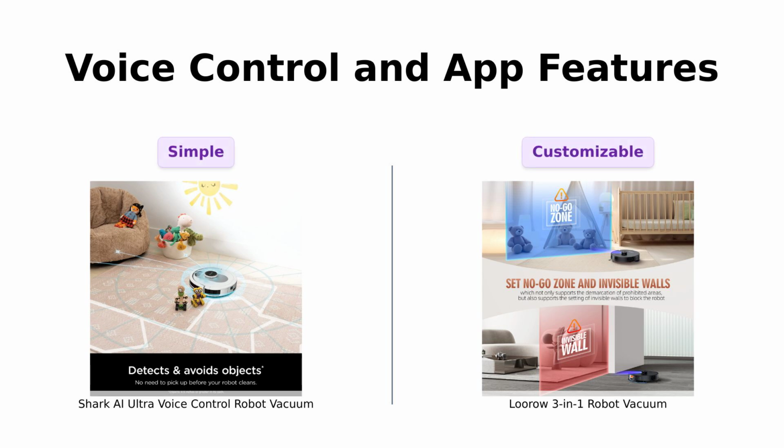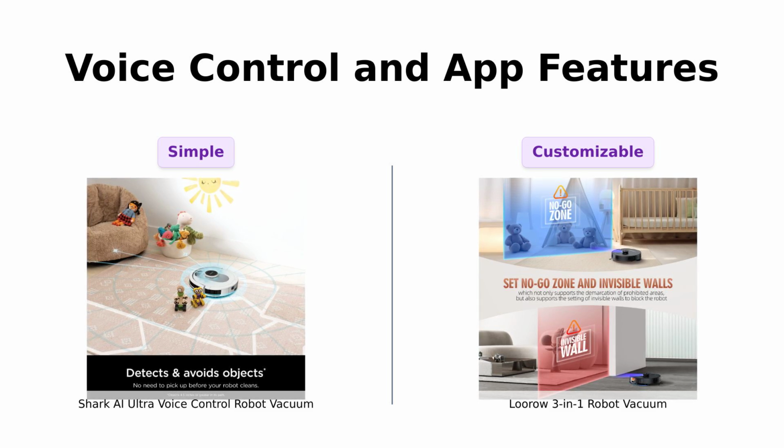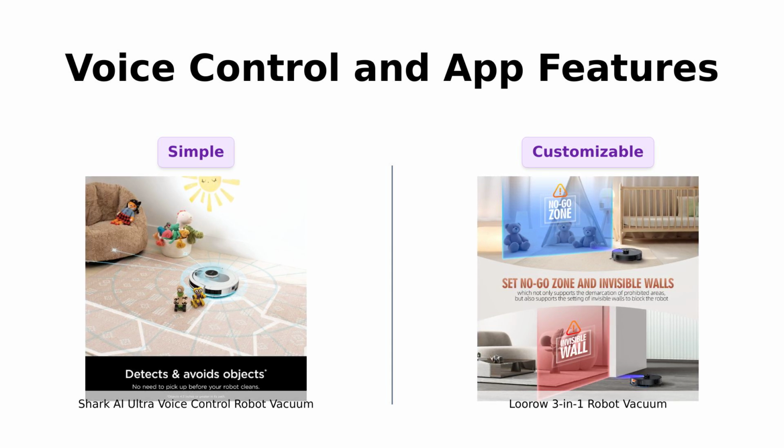Let's talk tech. Sharky offers hands-free control through Amazon Alexa or Google Assistant. You can set a cleaning schedule, initiate on-demand cleaning, or activate cleans all with the sound of your voice. Reviewers appreciate the simplicity of the app, but note the lack of some advanced features.